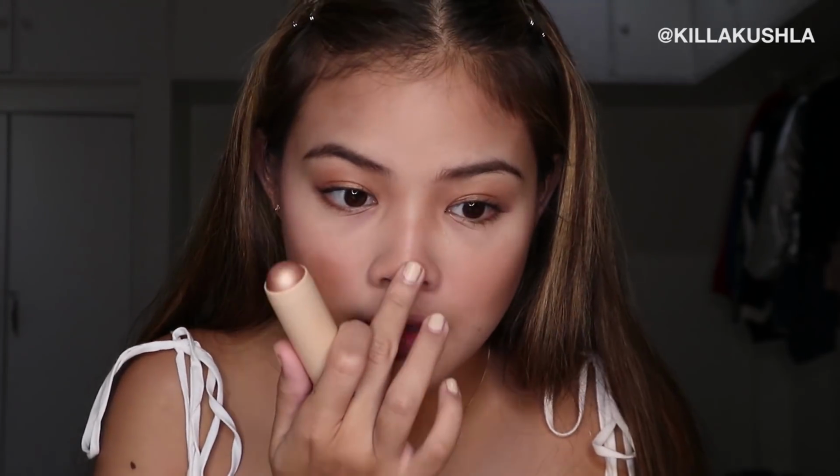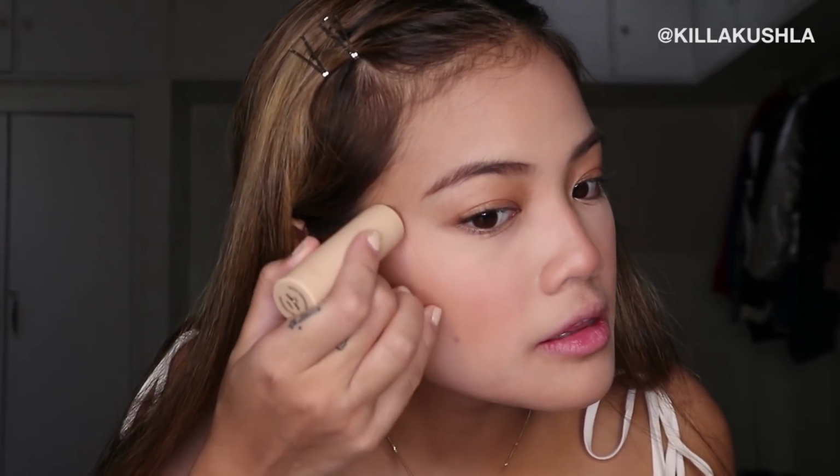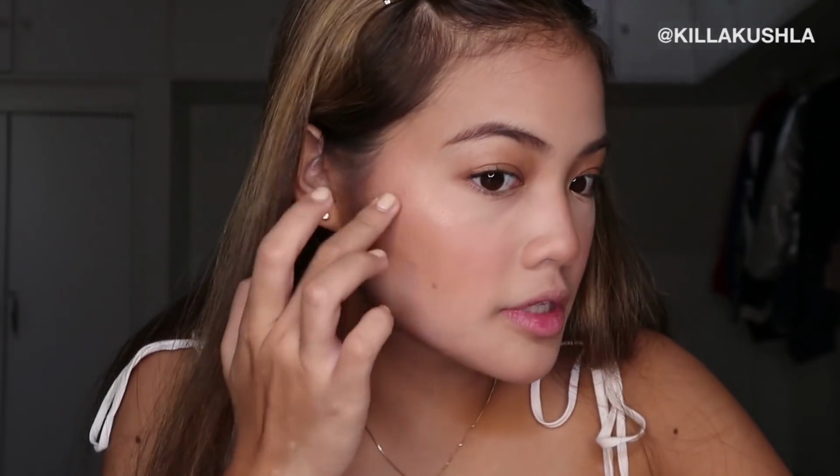Let me put some on. Ooh! Yes! Stop! I like how warm the colors are. As in. Let's put it over here. Okay, baka medyo malalay, pero you see that? Parang dalawang swipes lang yun, ah. Ooh. Look at that glow. Ay, look at that glow.